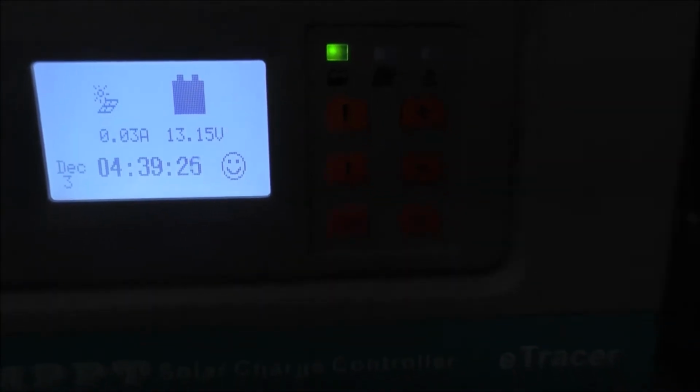Let's check on the solar. Never really worried about it because, okay, it's in float mode, so it's not bringing in any power at this moment.